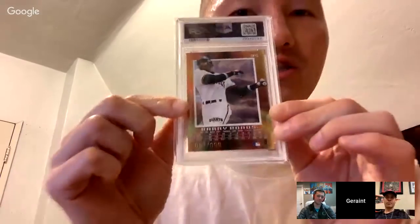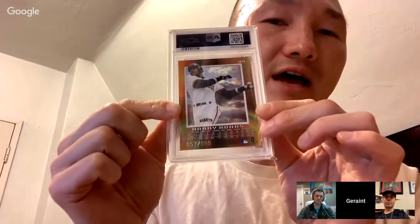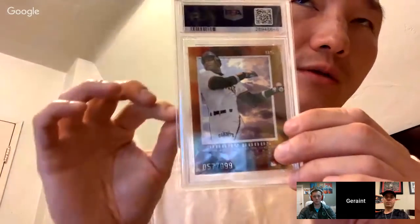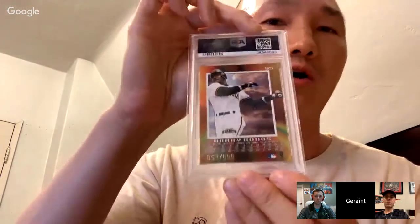So I want to send it in to PSA and get it reholdered with the Mylar sleeve option that they let you have. And then they can decide on the spot whether they want to grant you that little soft sleeve that they put it in before they put it in one of these holders. And I just hope that actually protects the card a little bit better.